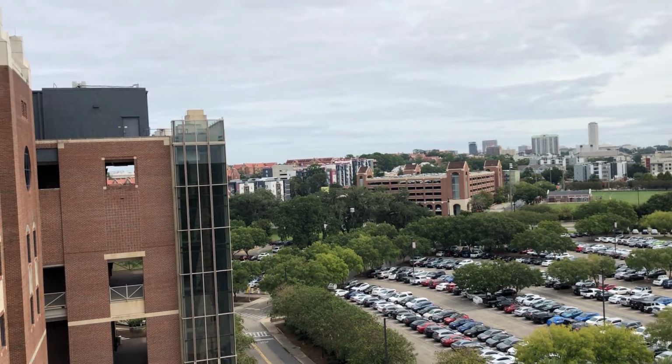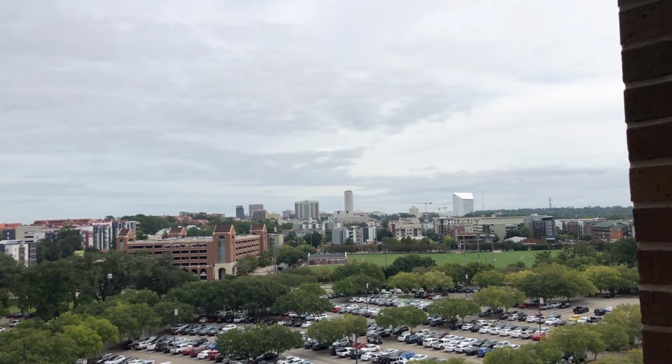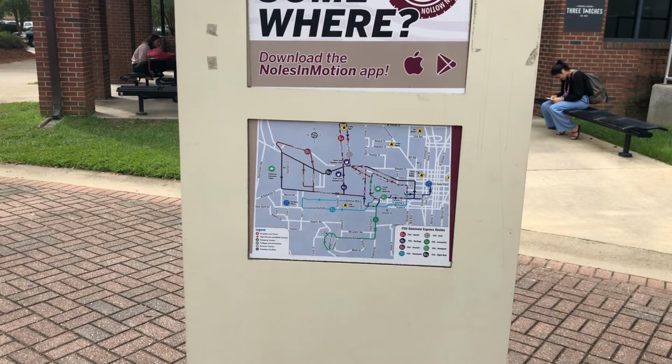Another view from the sixth floor of the stadium. That's downtown Tallahassee in the background and Florida State in the foreground. Here's a bus stop, so you can actually take a bus to get to the stadium. There's the map.